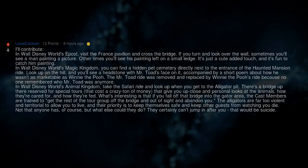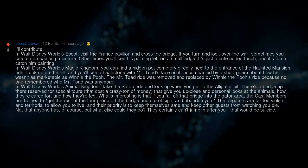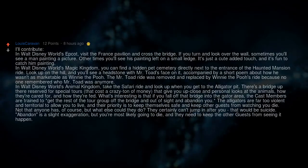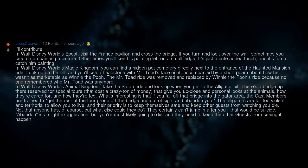Not that anyone has, of course, but what else could they do? They certainly can't jump in after you, that would be suicide. Abandon is a slight exaggeration, but you're most likely going to die, and they need to keep the other guests from seeing it happen.